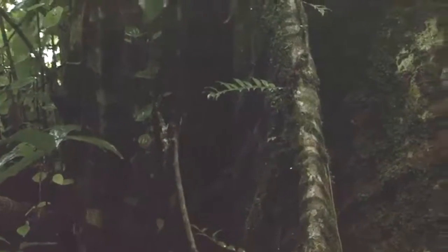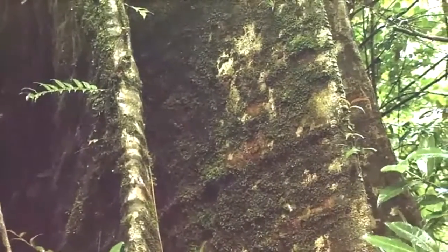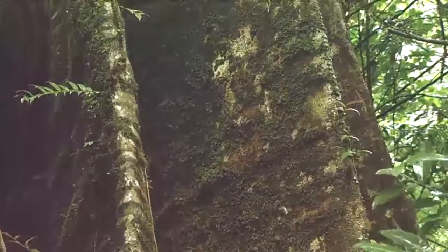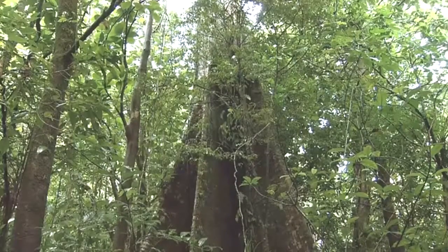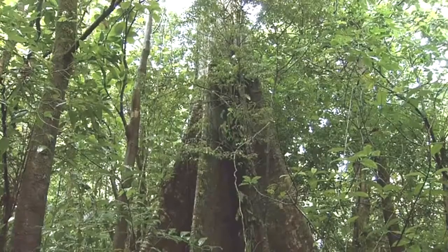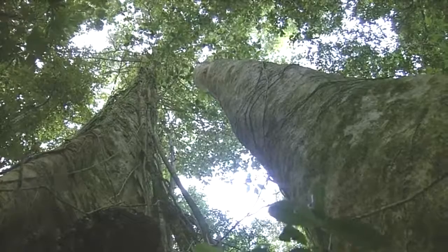The tree roots, called buttress roots, grow to be shaped like thick planks of wood. Due to warm temperatures and heavy rainfall, tropical rainforest soil is quite thin. Therefore, the trees developed roots like these to support their weight and draw in nutrients from the thin soil.